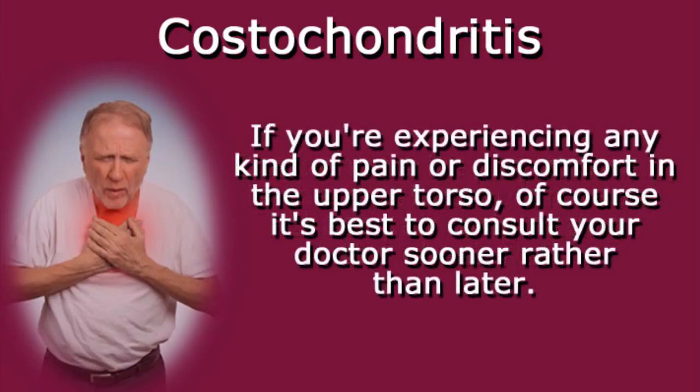If you're experiencing any kind of pain or discomfort in the upper torso, of course it's best to consult your doctor sooner rather than later.